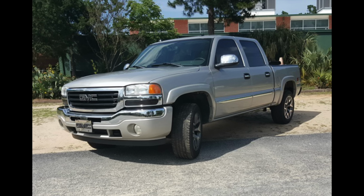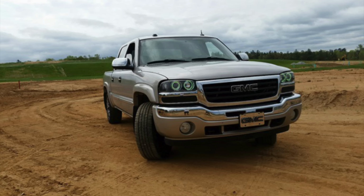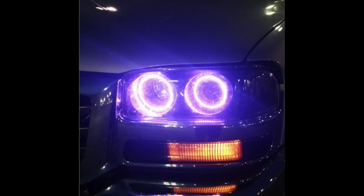Next thing I did was I went out and bought a set of headlights, a used set of headlights actually, and I put color shift halos in them myself. I probably spent like 20 plus hours learning how to build custom headlights as well as learning how to wire everything because I had no clue before.